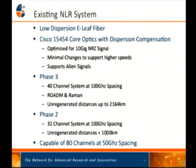Another review is the fiber that Glenn mentioned earlier that NLR is running on top of, which is relatively new fiber. It's low dispersion E-leaf fiber, and that's going to come into play when we talk about 40 and 100 gig. The core optics, the 15454 core optics, were optimized for the 10 gig lambdas that are going across it right now, the typical 10 gig non-return-to-zero signal.